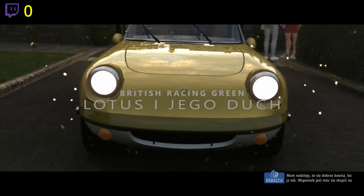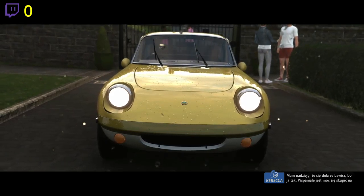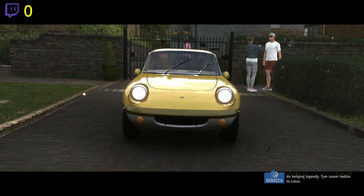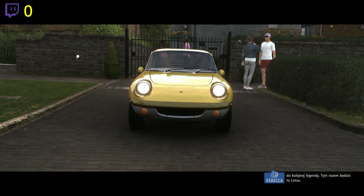Hope you're enjoying yourself. I know I am. It's great to be able to just focus on telling the story while someone else handles the driving for once. Let's get to the next one. This time, it's Lotus.